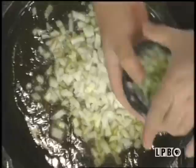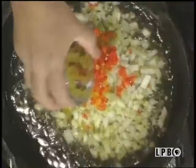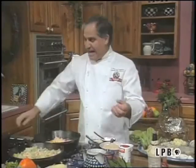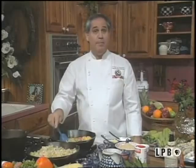Onion, celery, bell pepper again. And you notice that I use a lot of red and yellow bell peppers. Well, whenever we're creating stuffings in Louisiana, we want to make sure that the stuffings have a lot of color, because after all, they're going to stand on their own. So you want them to literally stand out and be very colorful, very eye-appealing. And the Oysters Dunbar are certainly no different.